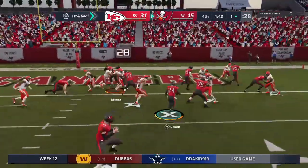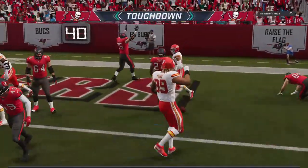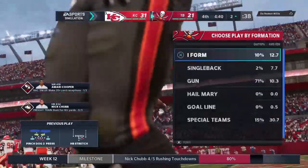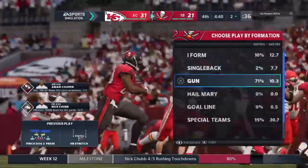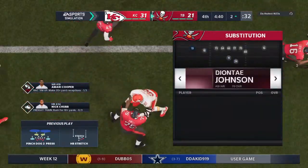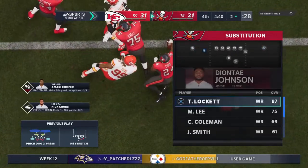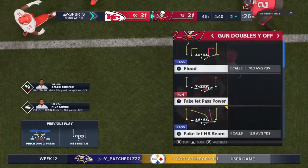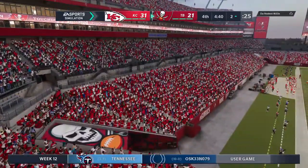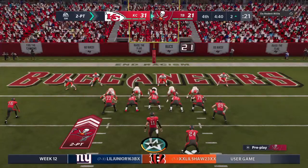1st and goal, and they got to be thinking a chance to get in. And he'll take it into the end zone. Touchdown, Tampa Bay. Nick Chubb, his 4th touchdown on the year. And the Bucs capitalize on the short field as they take it in for 6. All right, now a big 2-point conversion attempt still to come.